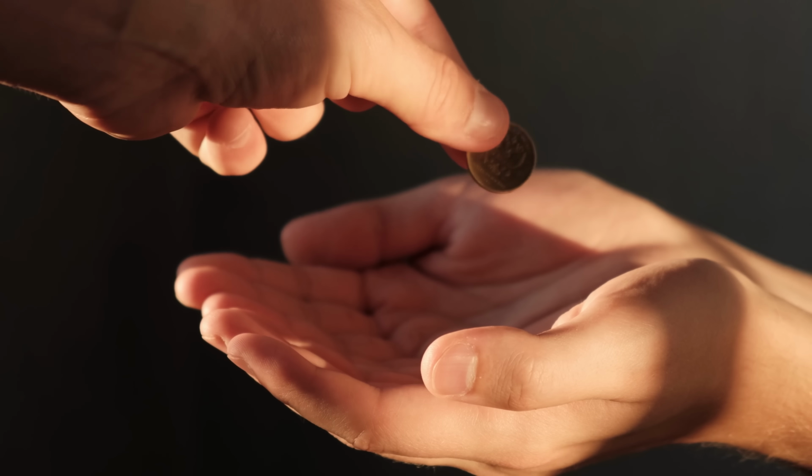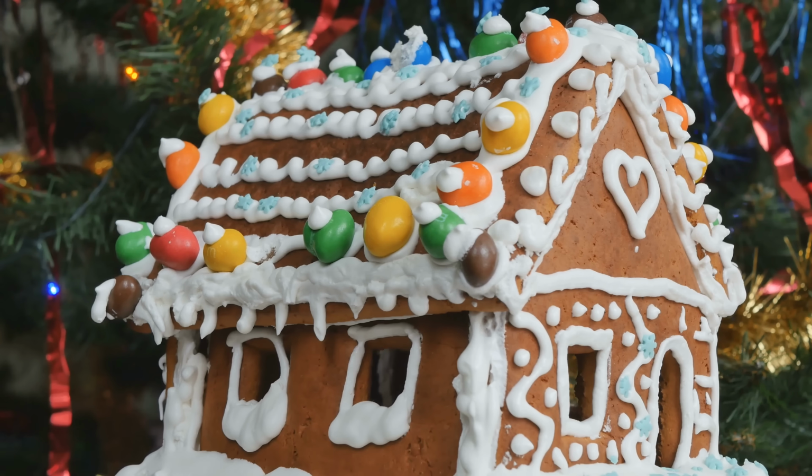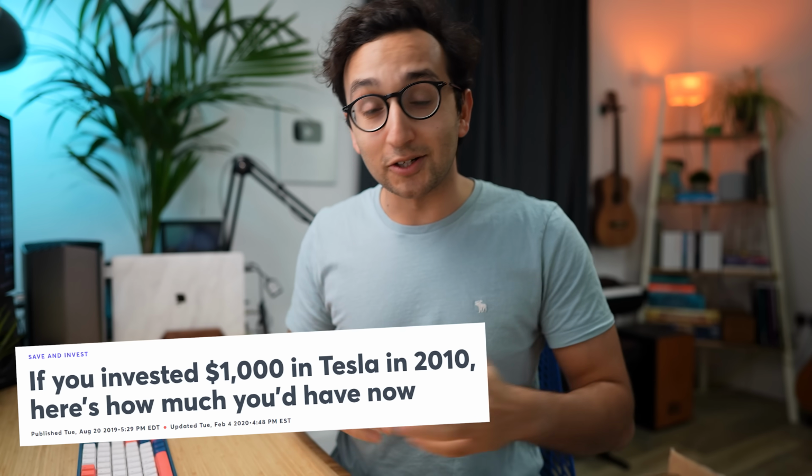Right, so let's say you want to get started with this investing thing. You might have a bit of money saved. It's probably not enough for a house, but you reckon I should probably invest this in something. Maybe you've heard on the news about Tesla or Netflix or Amazon and how if you'd invested 10 years ago in Tesla, then you'd be a millionaire by now or things like that.